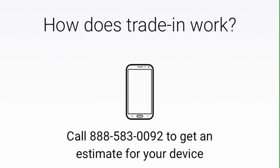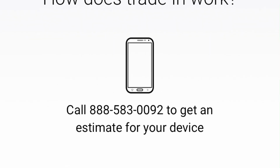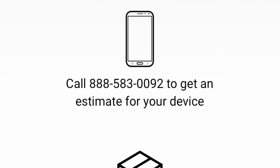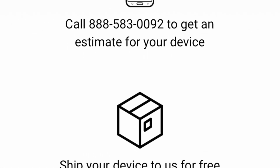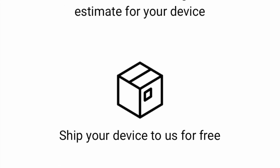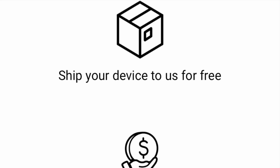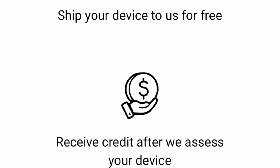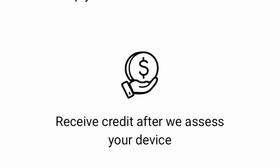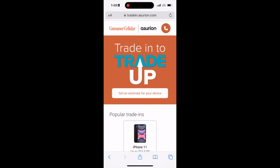So all you have to do is pretty much call the number that you see on the screen to get an estimate for your device. Then you'll go ahead and ship your device for free, and they will appraise your current device. Once they appraise it, they will tell you how much they are willing to give you for your particular device, and whatever amount they decide to give you, you will be able to apply it to your new device, or to a device that you are currently paying on. So let's jump into how the trade-in program works.